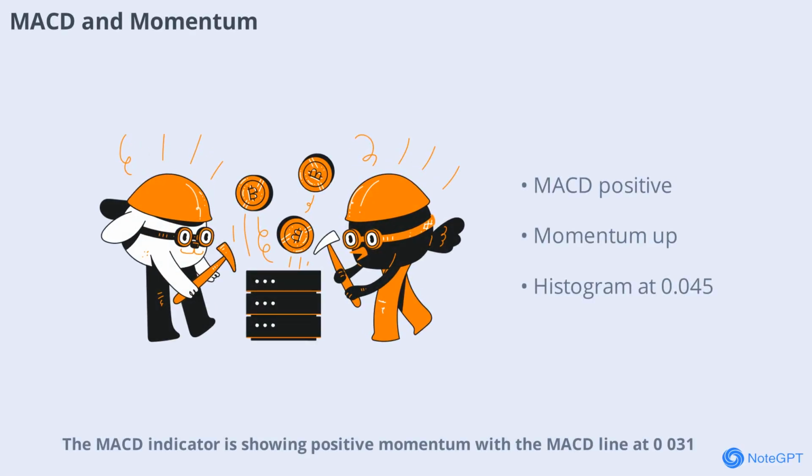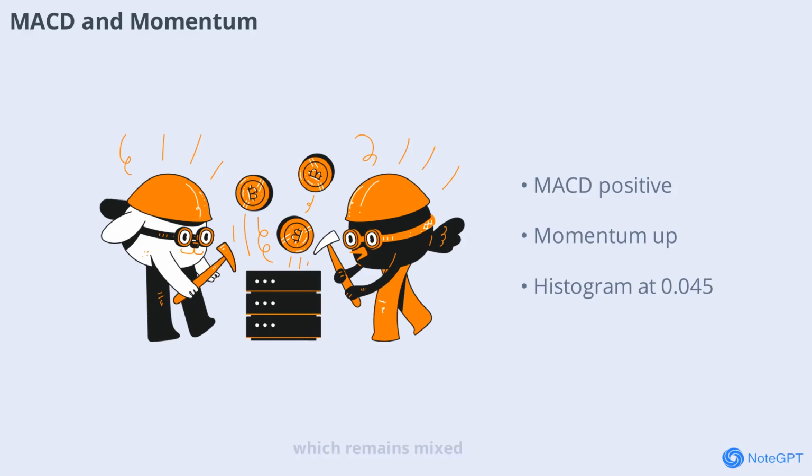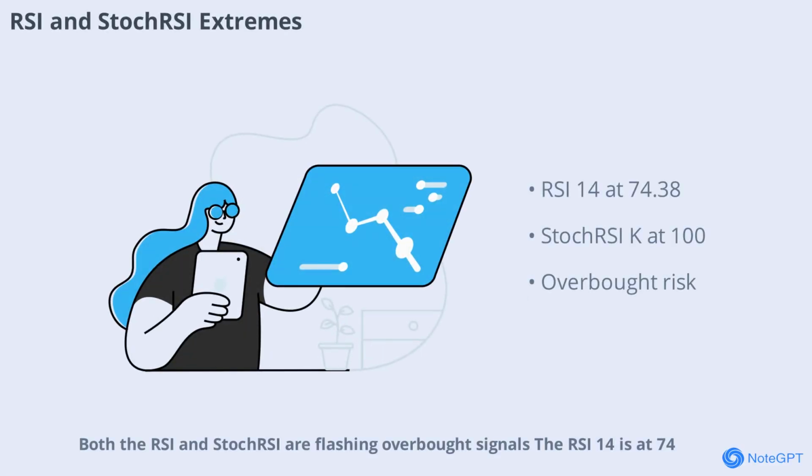MACD indicator is showing positive momentum, with the MACD line at 0.031, the signal line at minus 0.014, and the histogram at 0.045. These values suggest that the recent price action is supported by upward momentum. However, as with other indicators, it's important to consider this in the context of the broader technical picture, which remains mixed. Both the RSI and stock RSI are flashing overbought signals.